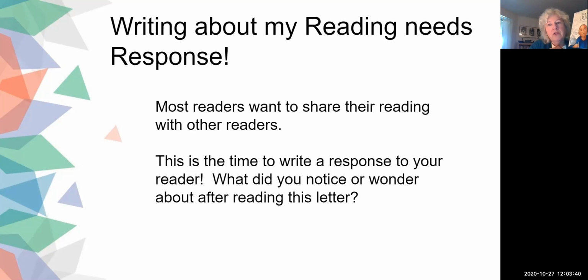Most readers want to share their reading with others. So this is a time that I would write a response back to my learner. I would ask some wondering questions and ask them what book they're going to read next, whatever it is, but I would make a connection with them through their writing about their reading and my reading. It might be that I want to read the book, or it might be that I've read another book by this same author, or whatever it is, but I'm going to share that in written format.